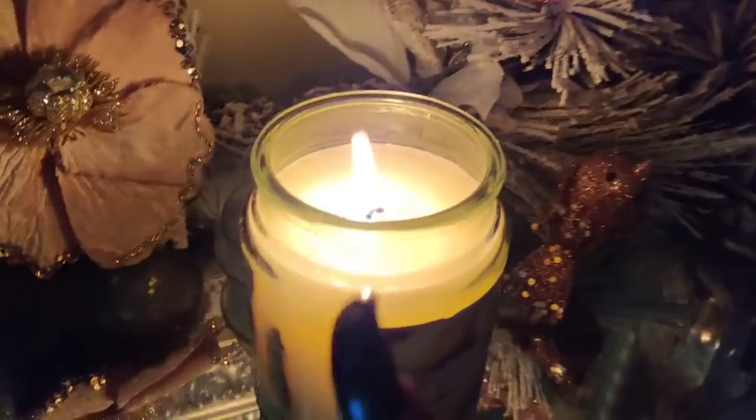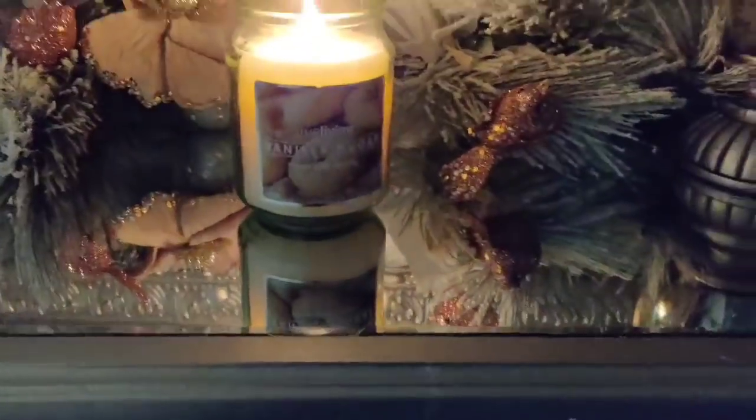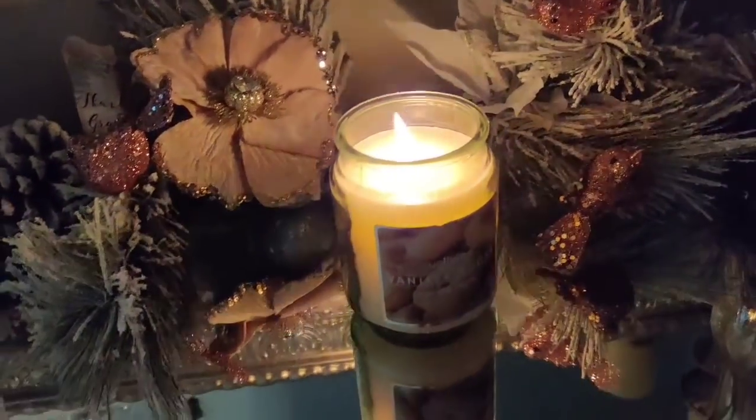Let me see what the other one over here looks like. Same thing. This is the same kind. So I actually have it sitting back there behind it. So all you see is that. Girl, walking in the front door right here, all you smell is grandma baking cookies.